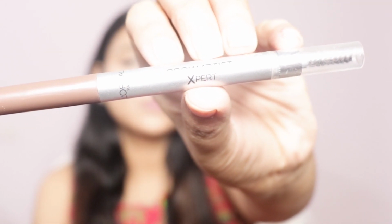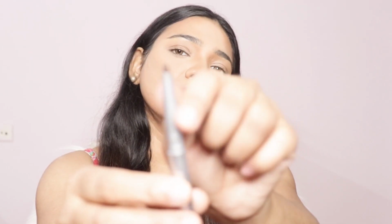I'm not gonna record while I do my brow, but the product I'm using is from L'Oreal Paris Brow Artist Expert. Why do I use this? It's because it's beginner friendly. The tip of it is thin, and the pen-like structure helps us to draw our lines. So I think it's best for beginners.